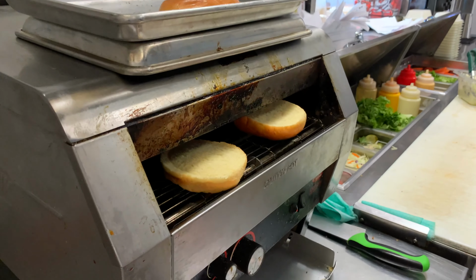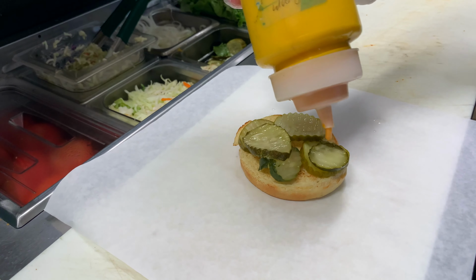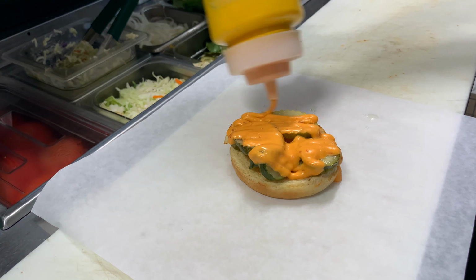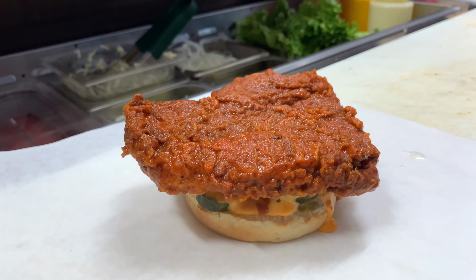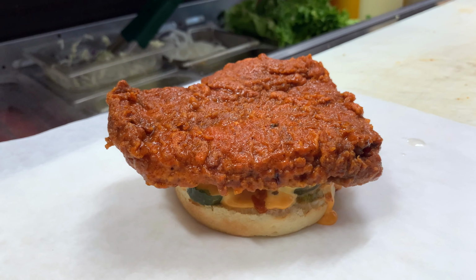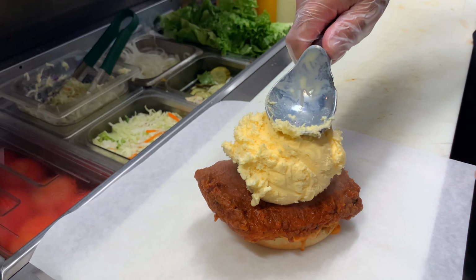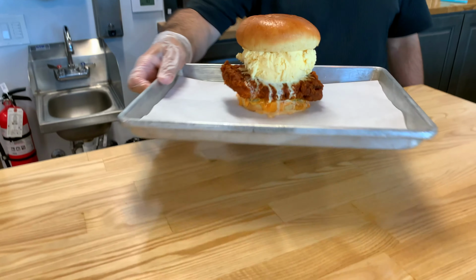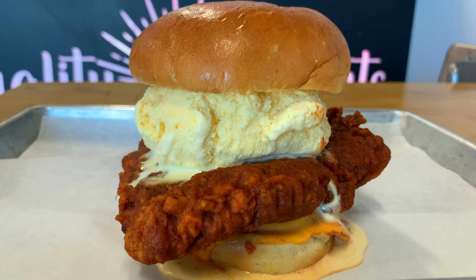That then goes onto our potato bun, which is topped with pickles and our boom sauce. The boom sauce is like a tangy, sweet, spicy kind of sauce, and it's a special sauce that we use exclusively for the Nashville chicken. And typically we put the coleslaw on top of the chicken, but what some of our consumers have done is put a scoop of ice cream onto the chicken. You would normally think, well, ice cream doesn't go with this chicken, but you really have to try it because the combination of the heat and the sweet goes really, really well.